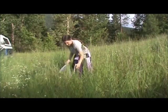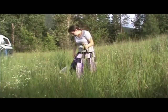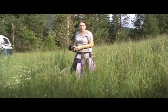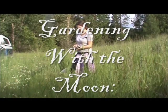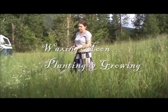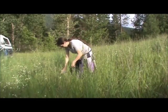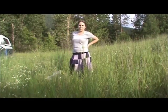Now, the thing to note primarily about gardening with the moon, it's believed, for those who may not be aware, that the moon has an effect on the way things grow. It's a general practice that you plant and grow things during the waxing moon, and you winnow, harvest, weed, and transplant during the waning moon. You can get a little bit more specific than that though. The Gardening with the Moon calendar will tell you all this valuable information.